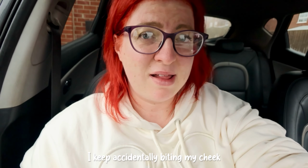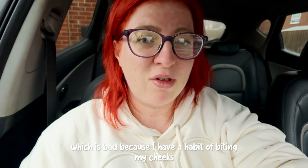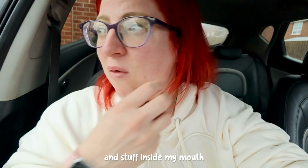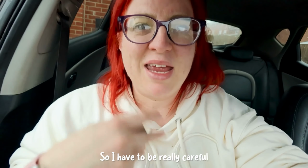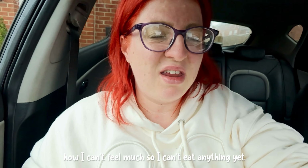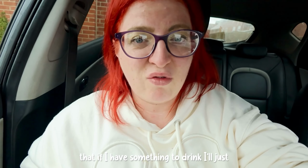I keep accidentally biting my cheek, which is bad because I have a habit of biting my cheeks when I'm nervous. So I have to be really careful. It is very strange still how I can't feel much, so I can't eat anything yet, and I'm worried that if I have something to drink, it'll just dribble all down my face.